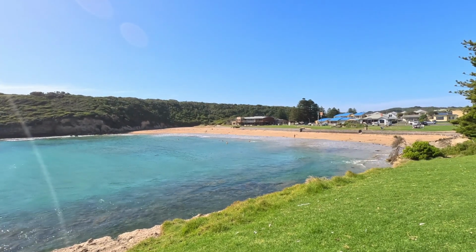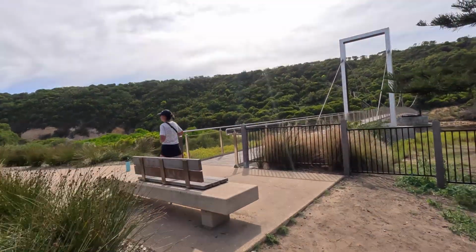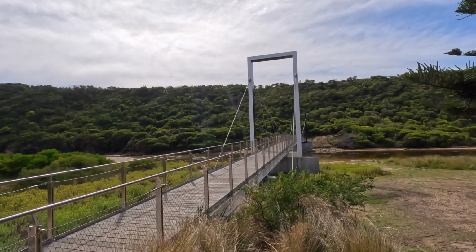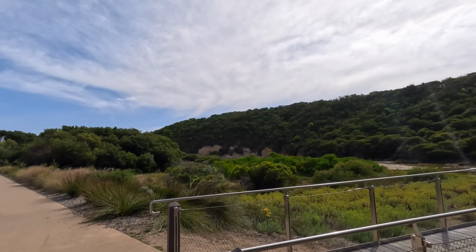Alright, so we're now going to a viewpoint that overlooks Port Campbell, and there happens to be a suspension bridge at the end of the caravan park that leads to the trail. So let's go check it out. All right, so there's a gate here, and here we have the suspension bridge. There's a bit of a river here, and then there's a trail that goes all the way up to the end there where there's a viewpoint. All right, let's go check it out.